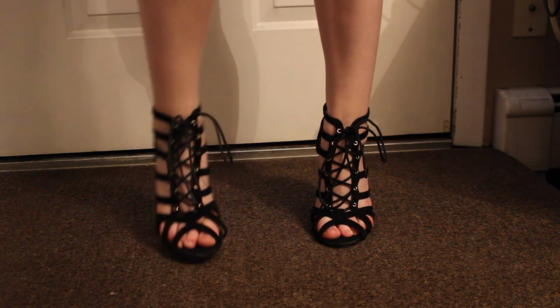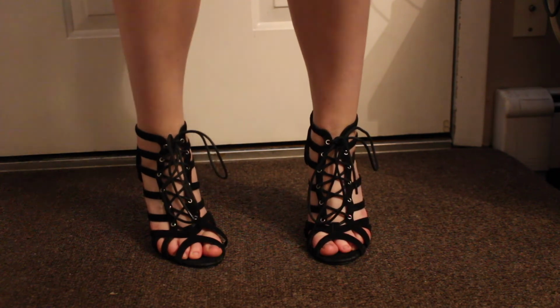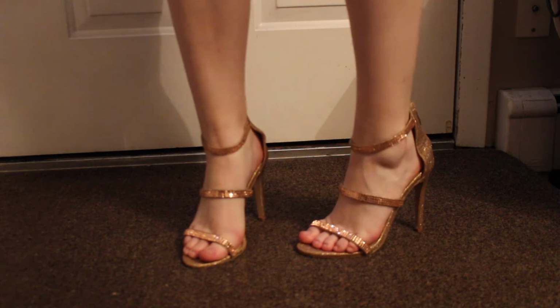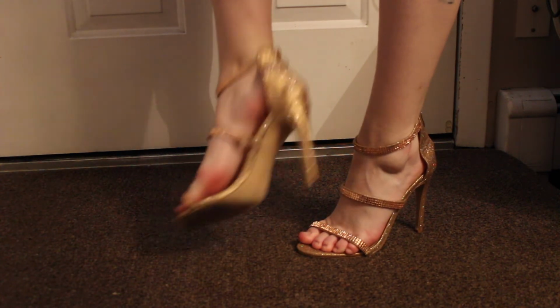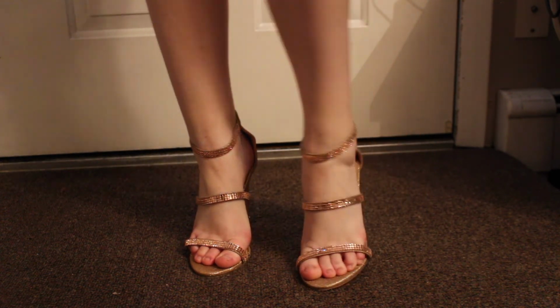And now we're on to our last heel and our last shoe, so let's go. So these are the last shoes, and actually my favorite. They are these rose gold sparkly heels with 3 straps across the front that are sparkly as well.